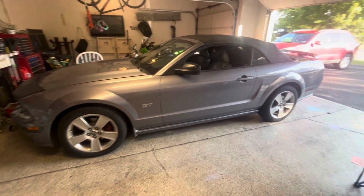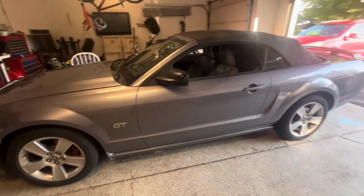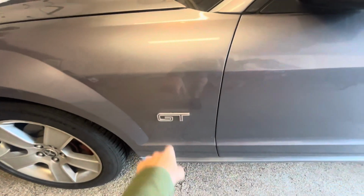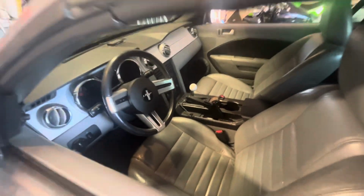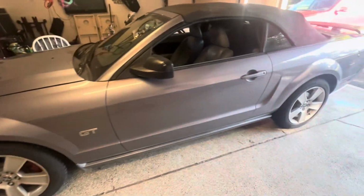This is a 5th generation Mustang, or an S197. It is a GT. Ooh, it is also a manual, and we're going to start it up and we're just going to do a little drive for you today. So it's also a convertible, soft top. So we're going to go for a little drive and fire this baby up today.